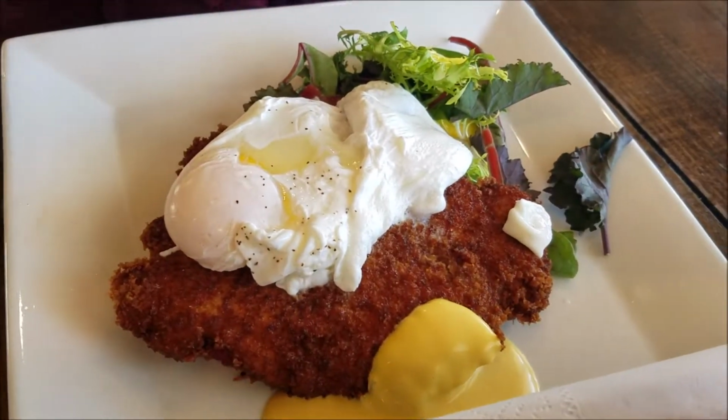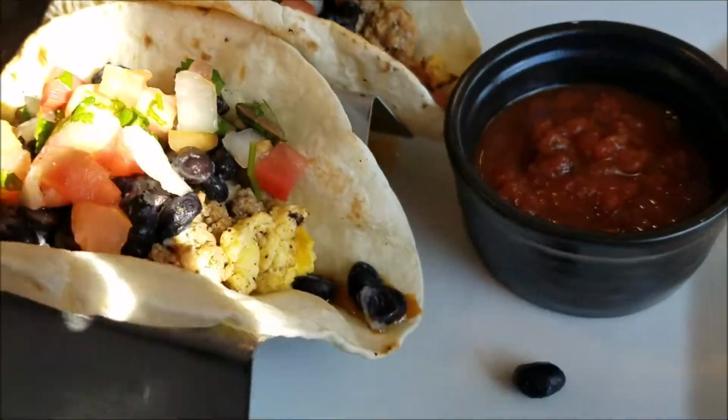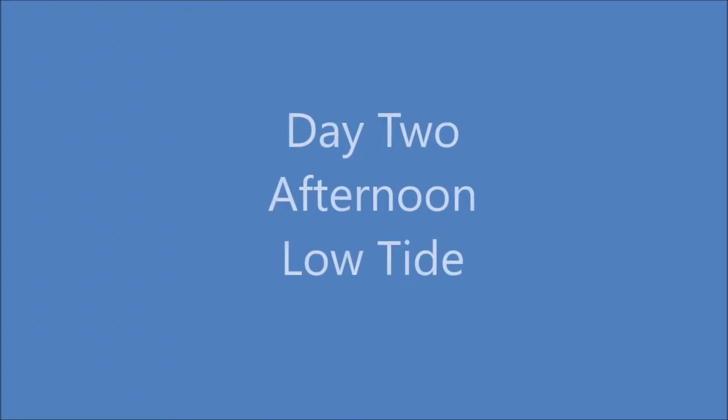Drank that down. My wife got like the pork chops with an egg on top, and I actually went with the breakfast tacos, which are super delicious and good. So highly recommend that.